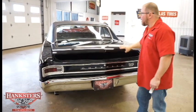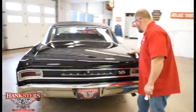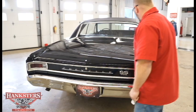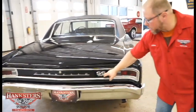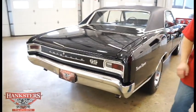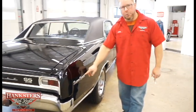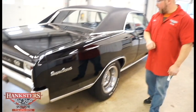As we close our trunk, there we go. You can see the fitment of our trunk. Our elevations there are good on both sides. Even our gaps the whole way around look pretty good. Of course, you've got the Chevelle SS 396 badging back here. Nice, beautifully chromed bumpers, both front and rear. And again, we've got all of our Super Sport badging here on the car. You see that on the quarter panel as well.